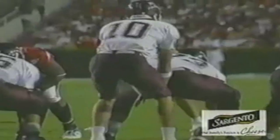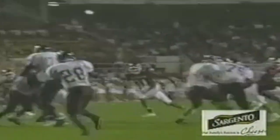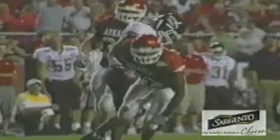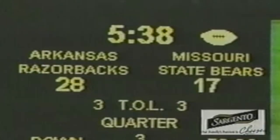Everybody do your job. It's amazing when everyone does their job, the way you draw it up, it's amazing when you execute how it's supposed to work out. But if you don't, we just flat out miss tackles and hurt our feet.